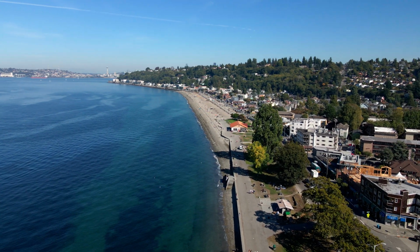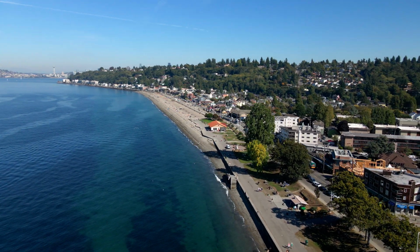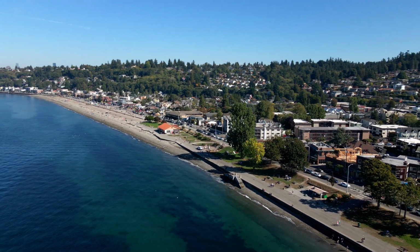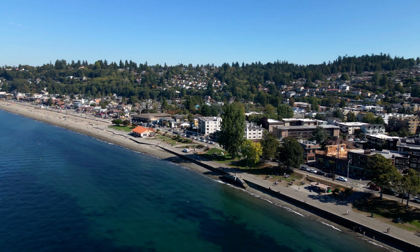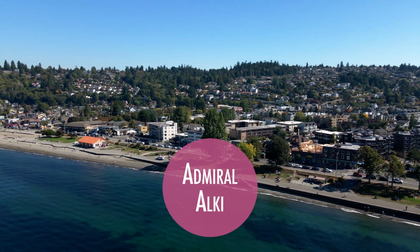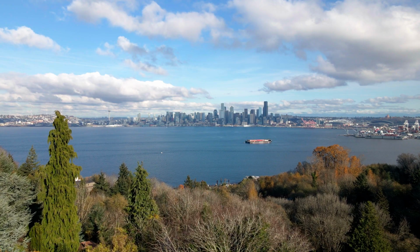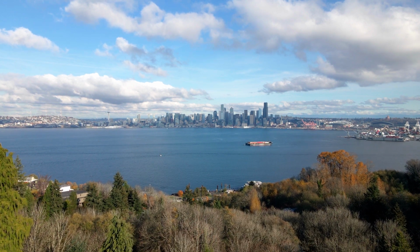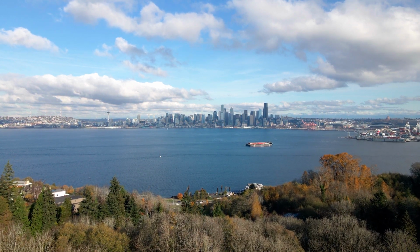Okay, now we're gonna go across the water to see where you can buy a home with a view in West Seattle. My favorite neighborhoods in West Seattle to have view homes are Admiral and Alki. These neighborhoods have some of the most unique and interesting views of Seattle. You can get a sweeping view from across the water, all the way from the Smith Tower to the Space Needle and the wheel in between.